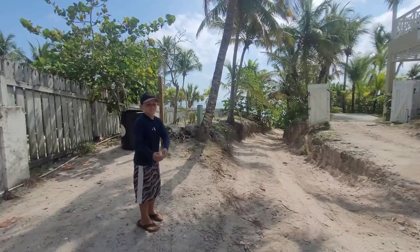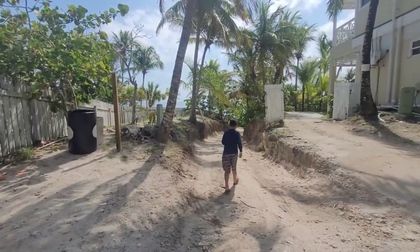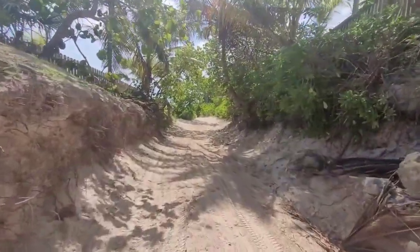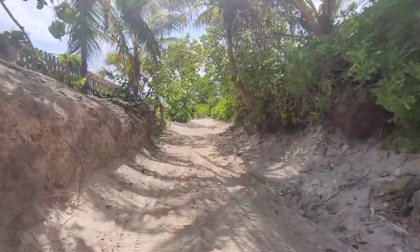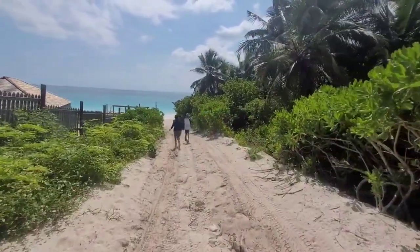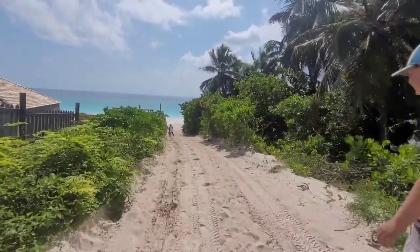What are you excited about? Pink sand. Why? Because the sand is looking more pink. When I'm 16, I'll get my car. Horrible. Oh, doesn't look really pink. See it.